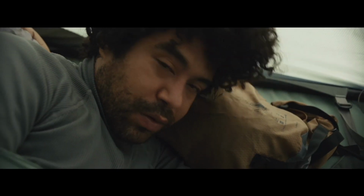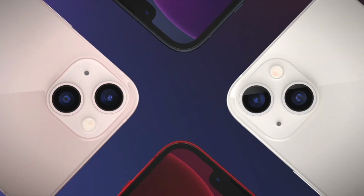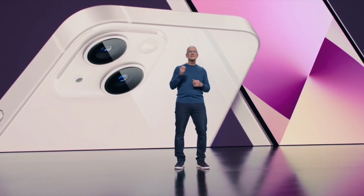Whether I'm going to upgrade from my Series 4, I'll have to take a look and really see if I think it's worth the upgrade. Undoubtedly, the star of this show was the new iPhone 13 and iPhone 13 Pros. So we've got the same exact design that we had with the iPhone 12s, except for the fact that the notch on the screen is 20% smaller. So you've got a little bit more screen real estate to work with.